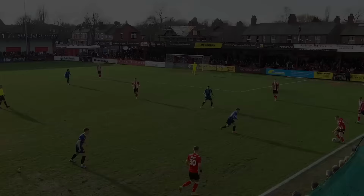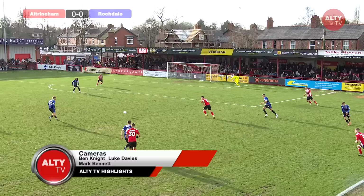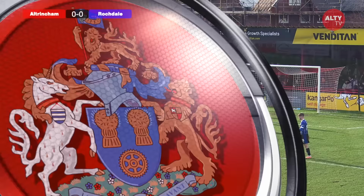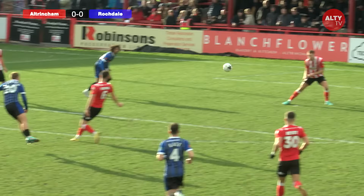Lewis Baines. Oh, and the ball's given away by Eddie Jones. Straight to Gilmore. He's got a good left foot. And it's bounced off the head of Jake Cooper. And just as well, really, because Matt Gould would have done very well to get to that. Very important block again there by Coops.